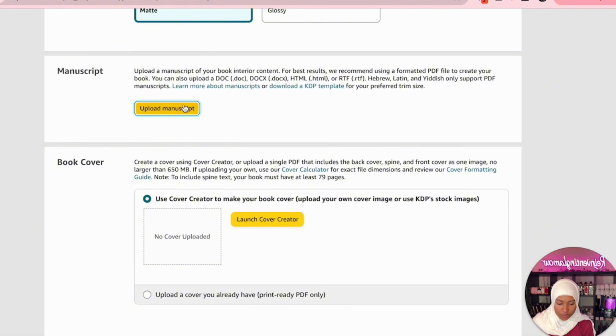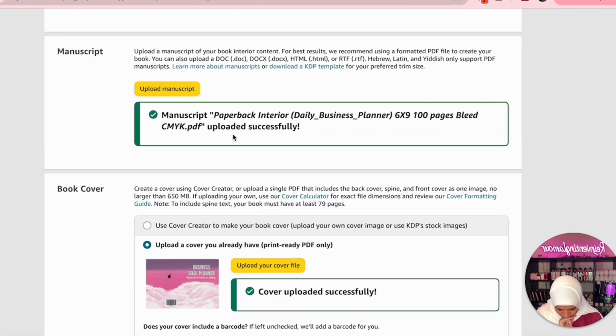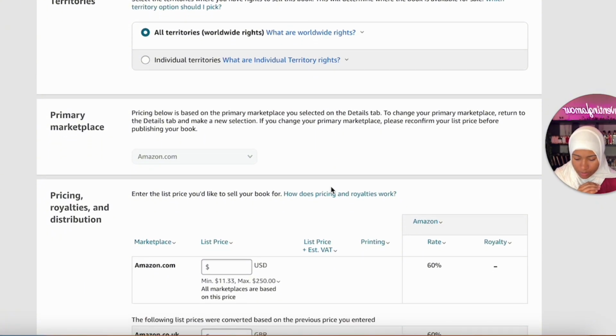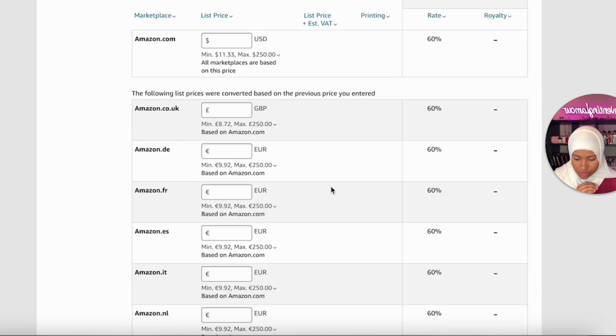Okay, so for manuscript, this is where we're gonna get the interior of the book, and then as you guys can see, the book cover. So this is why we needed those two separate files. So now you're gonna pull them out. So next we have the hardcover rights and pricing. So territories, yeah, we'll do worldwide, primary marketplace, Amazon, pricing, royalties, and distribution.